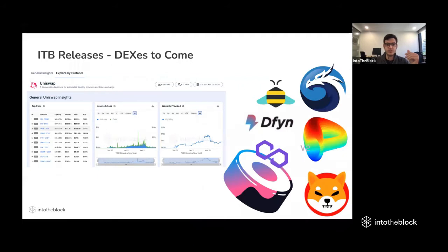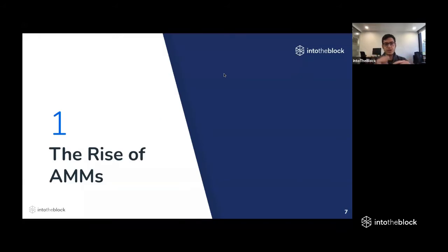And this is a bit of a teaser. We've been working on it for the past few months or so, and we'll be launching data for a lot more decentralized exchanges, as well as integrating with some of these in their platforms, similar to how we already do with SushiSwap analytics. We will hopefully be integrating with some of these partners, and I'll be covering some of their data today, and you guys will be able to get the full view of it soon enough within our platform.